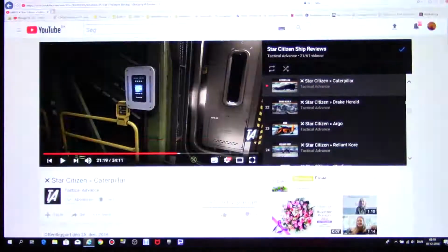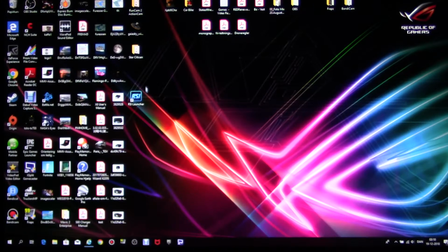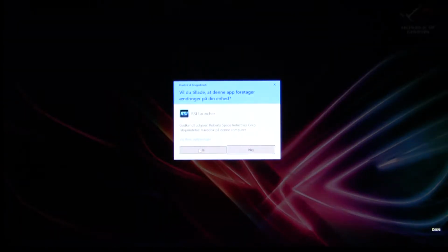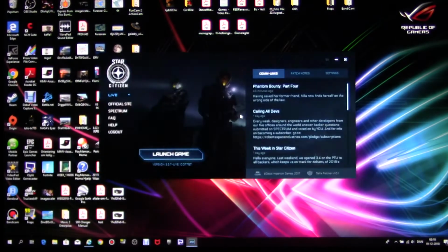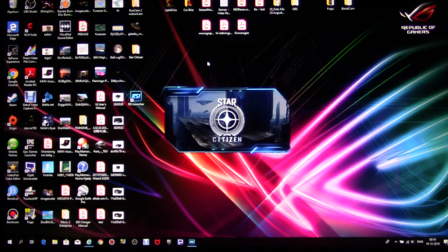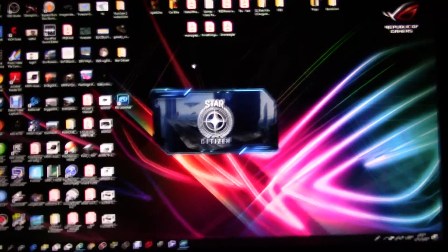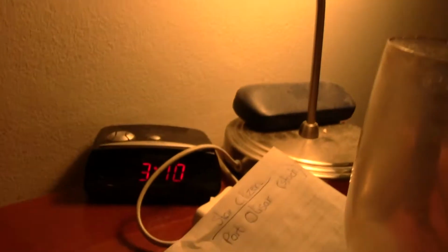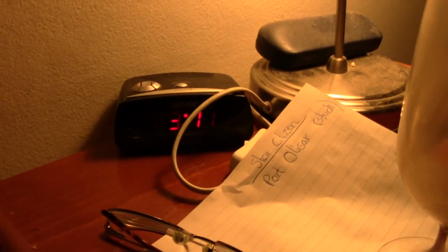I think I will see the rest, but I'm out of time. Yes, but maybe I cannot get online anymore because it keeps crashing. Got 2 minutes left on the memory card. Yes, it's 3:15 in the night.